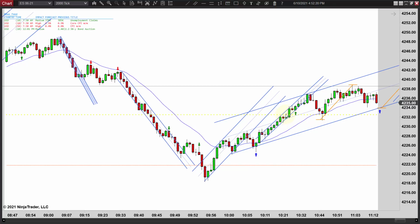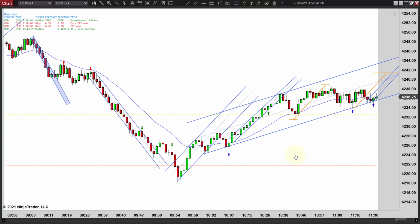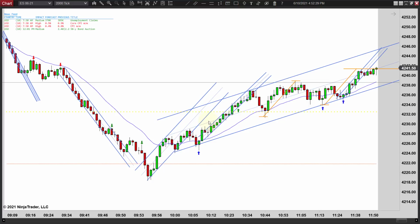And as it continues to go, the rest of them realize, hey, we got to get out. All these shorts, hey, you got to get out. We're going higher. We got to do something different here. And it runs up. And here's another one of those. Here's your new low. And you get a little first entry and then a little second entry.